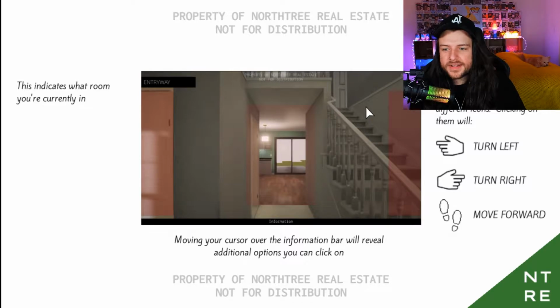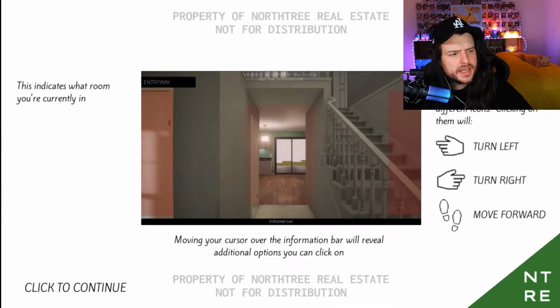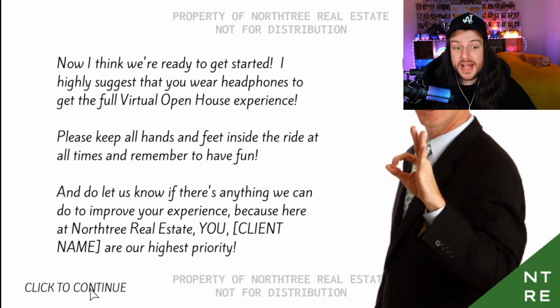This indicates what room you're currently in. Moving your cursor around the screen in example, the highlighted areas will result different icons. Clicking on them will turn left, turn right, and move forward. Moving your cursor over the information bar will reveal additional options you can click on. Now, I think we're ready to get started. I highly suggest that you wear headphones to get the full virtual open house experience. Please keep all hands and feet inside the ride at all times and remember, have fun. And do let us know if there's anything we can do to improve your experience, because here at North Tree Real Estate, you, client name, are our highest priority.